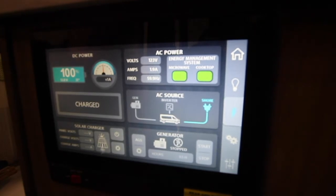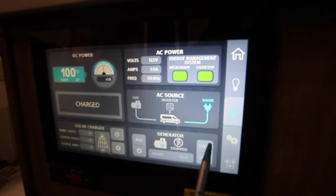Down here is another way to start your generator and stop it like I did before. Here's the hours on the generator, which you want to monitor for routine service. There's oil changes and spark plugs and air filters. It's a little engine under there, so you can monitor the hours. This right now only has 0.5.